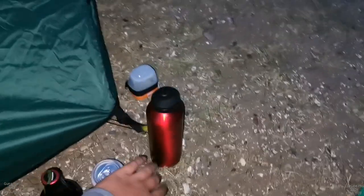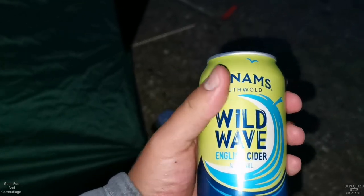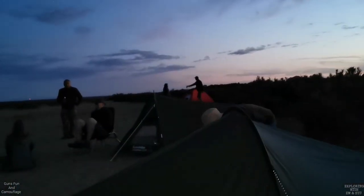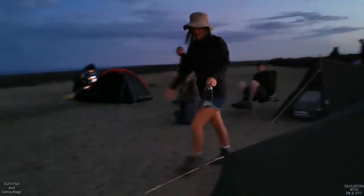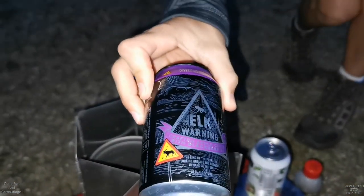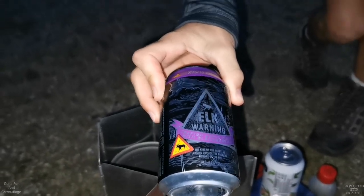Got a couple of ciders. Tom Outdoors has just given me the Adams Wild Save cider. Looks quite nice. I'm going to say thank you very much, Tom. Emma has been given... What cider did you have, Emma? Hang on. Turn it up so the bugs don't get in. No, that's all right. What does that say? Elk warning. Oh, basically mixed berries, isn't it? Like apple cider with blackberry. Oh, nice. So I'm looking forward to trying that.